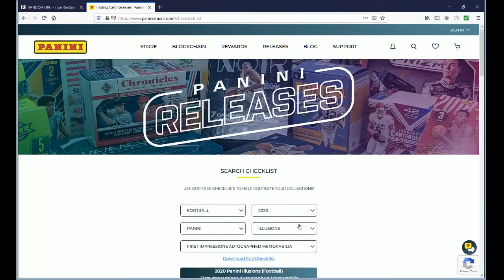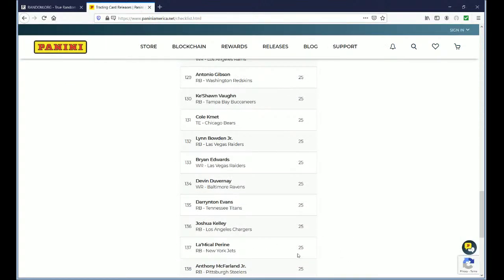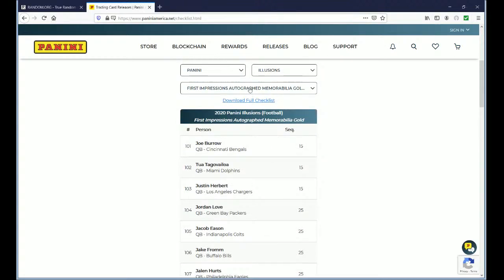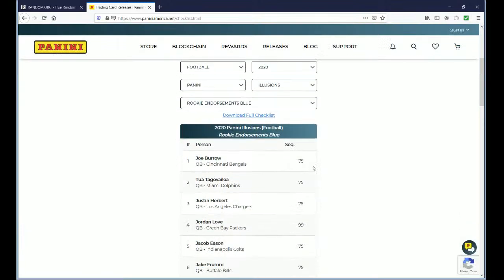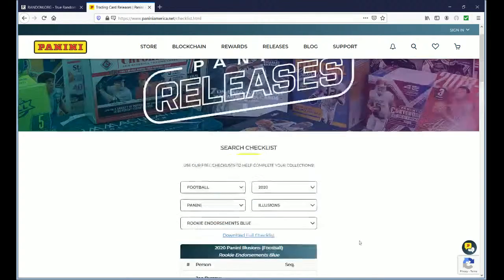Let's go look up La'Mical Perine. He is First Impressions Autographed Memorabilia Gold, so should be a little fancier, shouldn't it? It's very fancy. 137, La'Mical Perine, Jets, as expected. It is numbered 225. Which then leads us to our Jacob Eason for the Colts. Rookie Endorsements Blue is where we're headed. Rookie Endorsements, Rookie Endorsements Blue. And where are you? There you are. Card number 5. Eason will be numbered to 75. And again, we can see he is, in fact, the Colts. So very good. We've got all that handled.